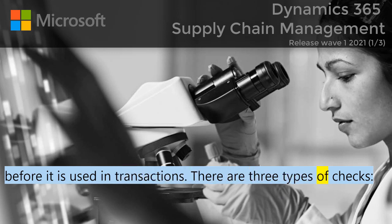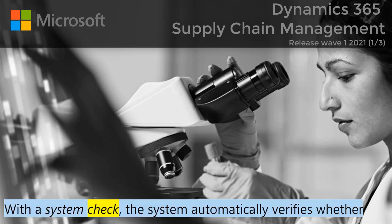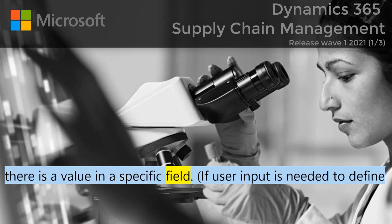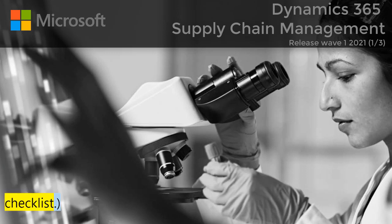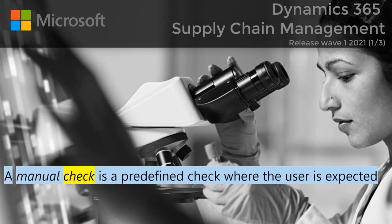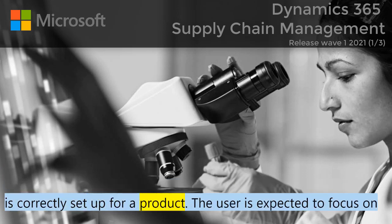There are three types of checks: system checks, manual checks, and checklists. With a system check, the system automatically verifies whether there is a value in a specific field. If user input is needed to define the data and verify its accuracy, then use a manual check or a checklist. A manual check is a predefined check where the user is expected to verify that specific information, such as default order settings, is correctly set up for a product.